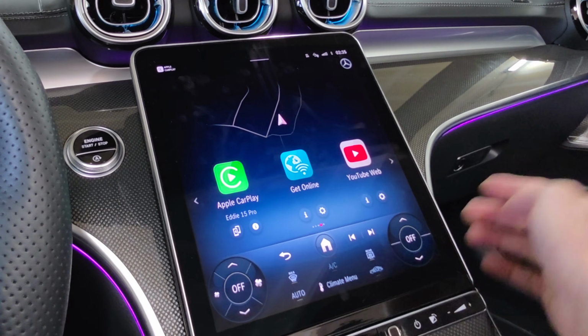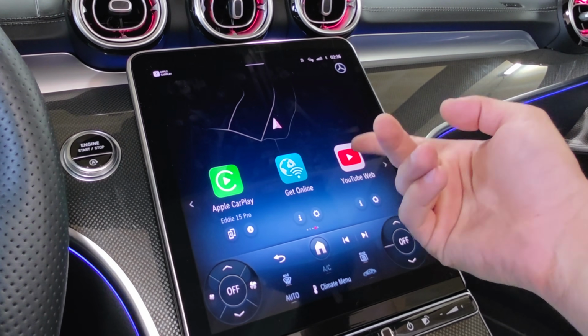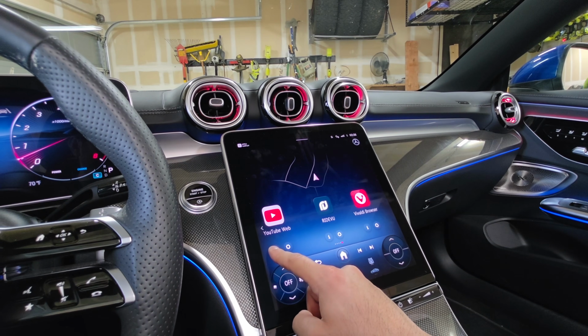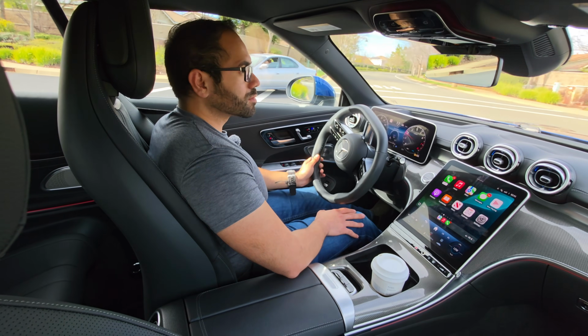And then you also have access to YouTube as well. So you can actually watch YouTube on this 12-inch display. You even have a web browser right there too. But now let's go ahead and see how this Mercedes drives. And yeah, I'll be driving with the roof up. I don't want the wind to be picked up by the mic.